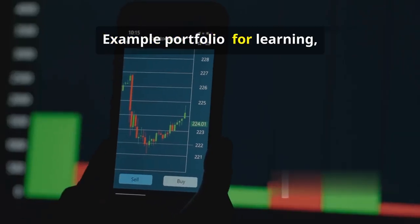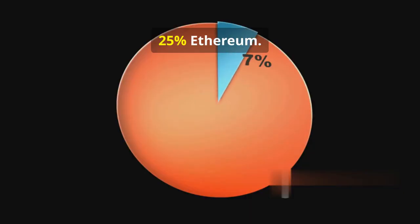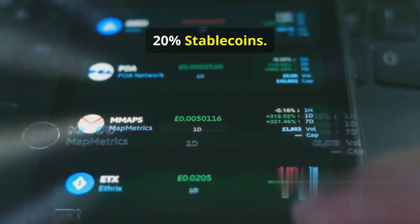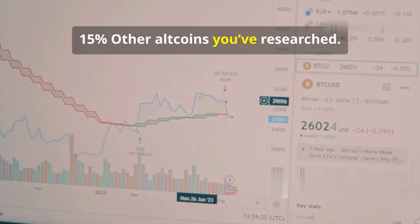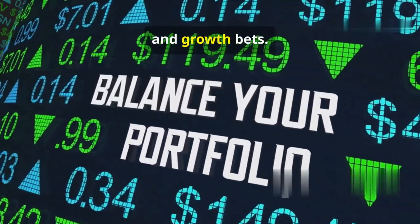Example portfolio. For learning, not advice. 40% Bitcoin, 25% Ethereum, 20% stablecoins, 15% other altcoins you've researched. This balances core conviction, cash-like stability, and growth bets.